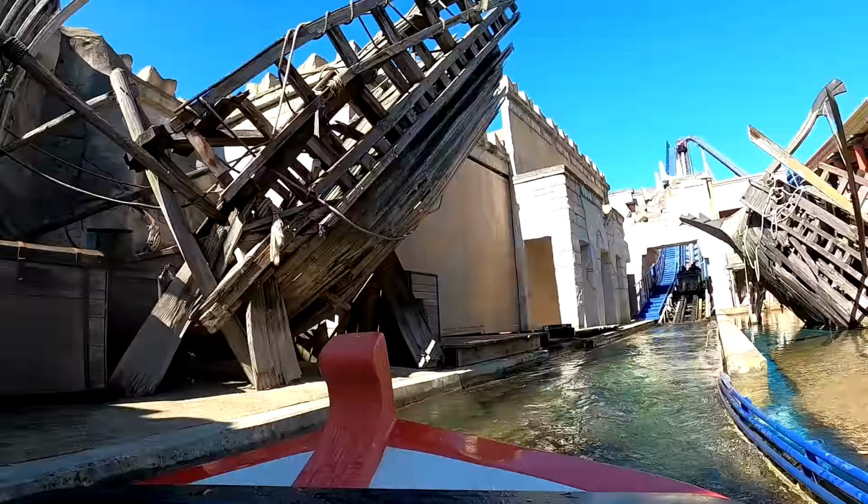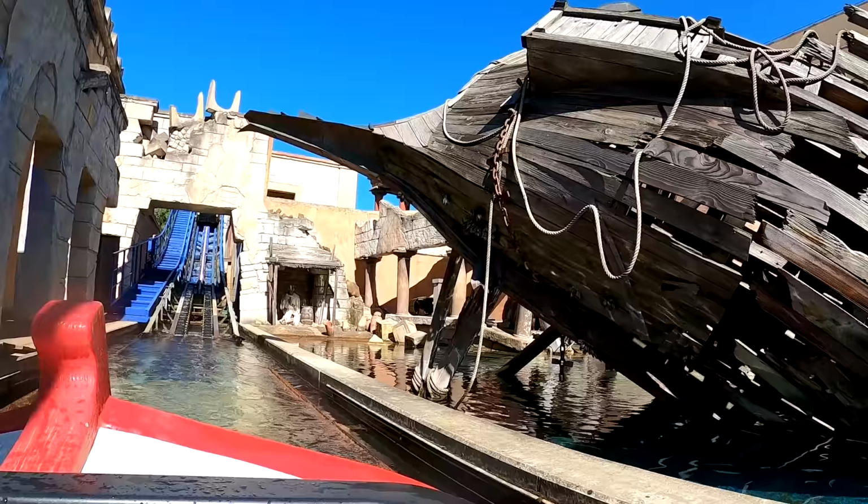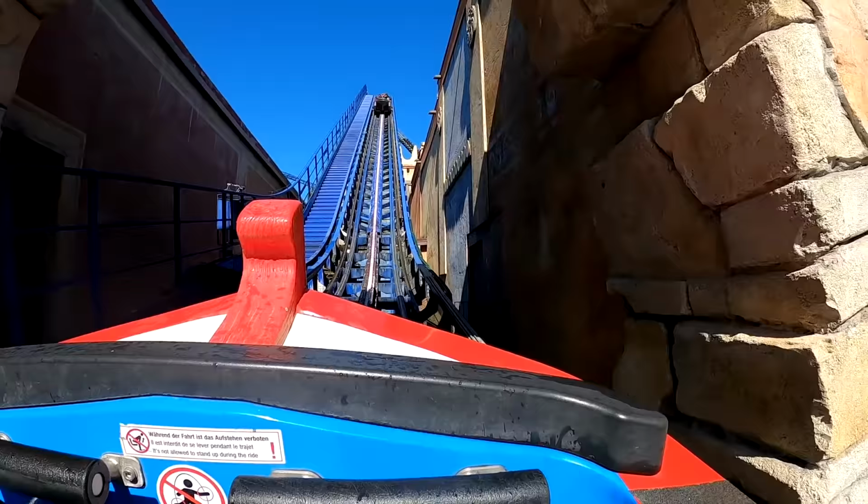Oh, a lovely warm afternoon now. About 21 degrees Celsius. Perfect for a water ride. Got some good bits of theming over here. Say hello to our friend over there. You right there, mate? Nice animatronic off to the side. Look at his eyes. He's got it. So spooky. Love this ride. It always looks so fresh, nice and clean.